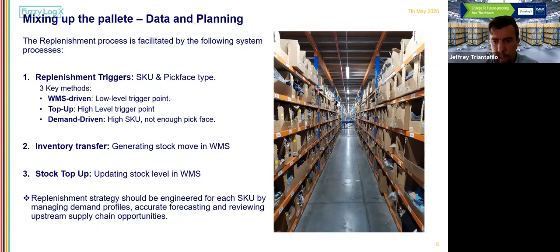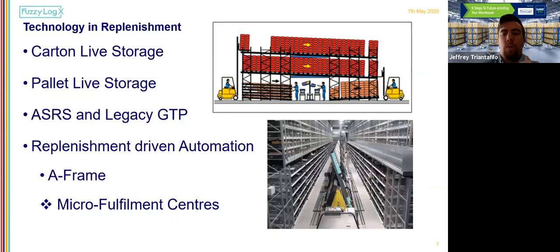Final point there, which you probably all read, is just about making sure that you are engineering that strategy, and as we mentioned previously, reviewing that regularly as well. If we can move on to the next slide, we'll start to wrap up with the technology that's available in replenishment.